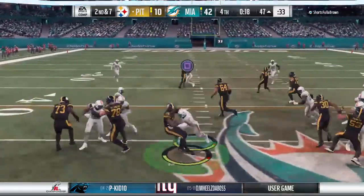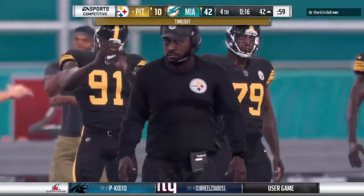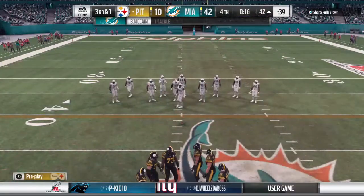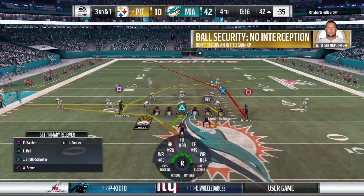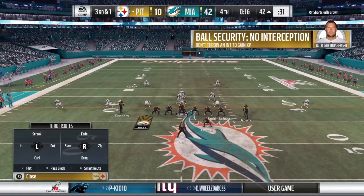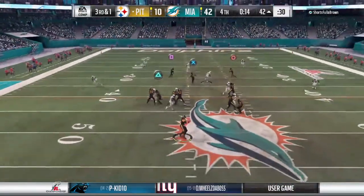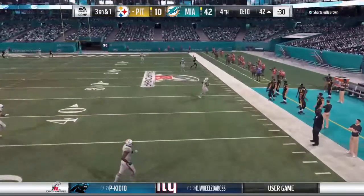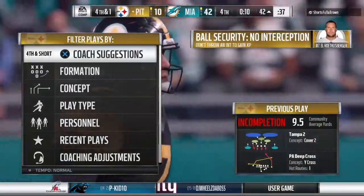A give to Bell. Broke through some contact, but unable to reach the 40. And now prior to this 3rd and 1, we're going to get a timeout here, as they get it with 16 seconds remaining on the clock. On 3rd and 1, it's Roethlisberger. Flushed out right. And that's incomplete. Clock stops with 10 seconds left.